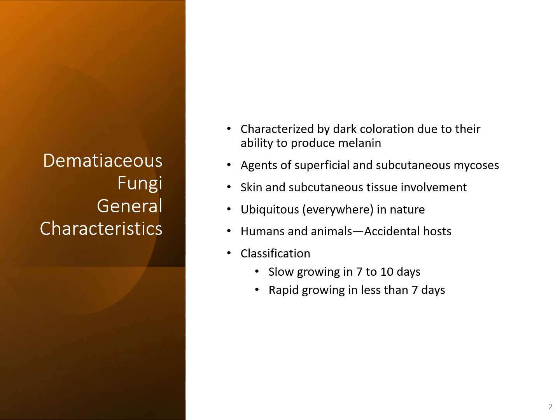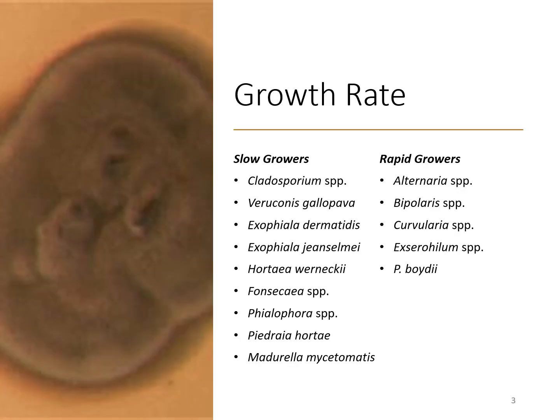They are also classified into slow growers and rapid growers. The slow growers usually mature within about 7 to 10 days, whereas the rapid growers mature in less than 7 days. Sometimes it only takes a couple of days. So here we have a list of the ones that are slow growers versus the ones that are rapid growers.